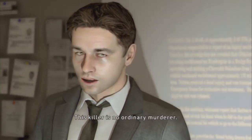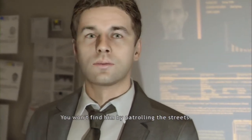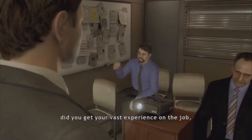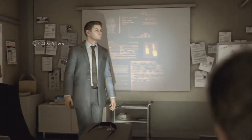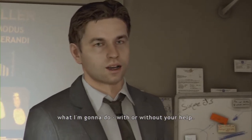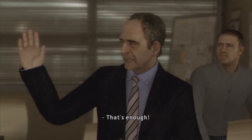The killer is no ordinary murderer. He is intelligent, organized, and methodical. You won't find him by patrolling the streets. Tell me, Agent Jaden, did you get your vast experience on the job, or did you just read about it in some school book? Fuck you. I came here to find a killer. And that is exactly what I'm gonna do. With or without your help. Asshole! That's enough!